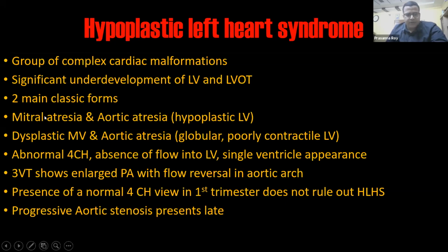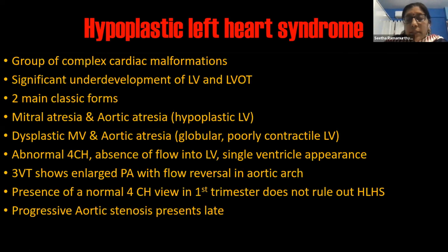So basically it is a spectrum of abnormalities. It can go from aortic atresia, mitral atresia and aortic atresia together, and it is very difficult to differentiate it from critical aortic stenosis. But usually if you see it in the first trimester and of this severity, then the prognosis can be pretty bad at this stage, where it's not going to be compatible with life later. Thank you, ma'am.